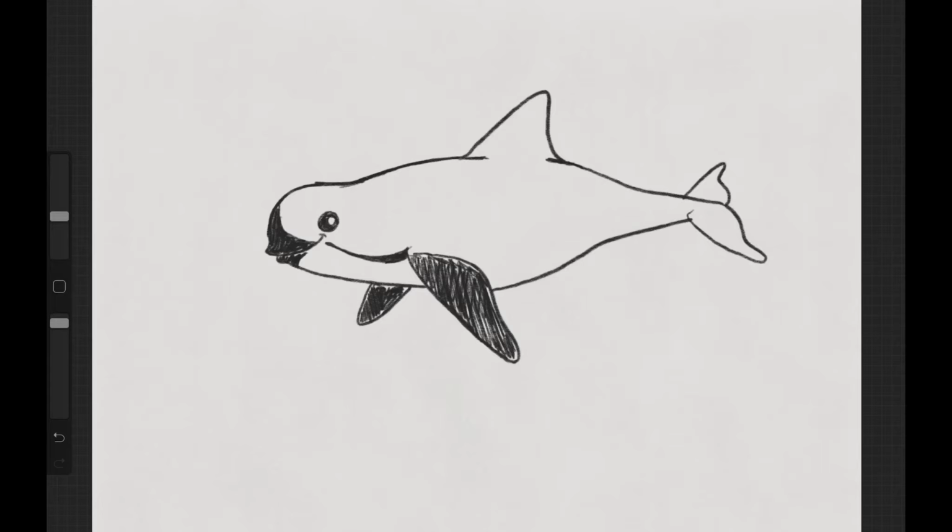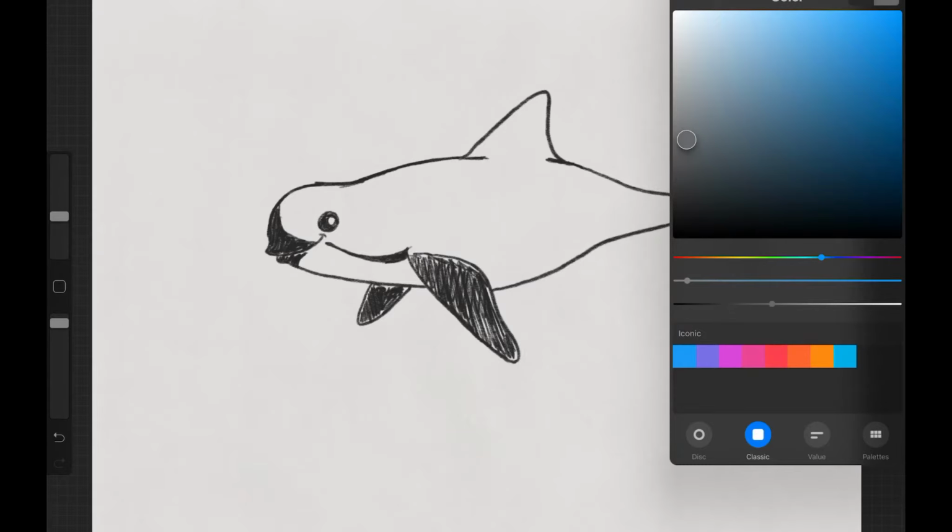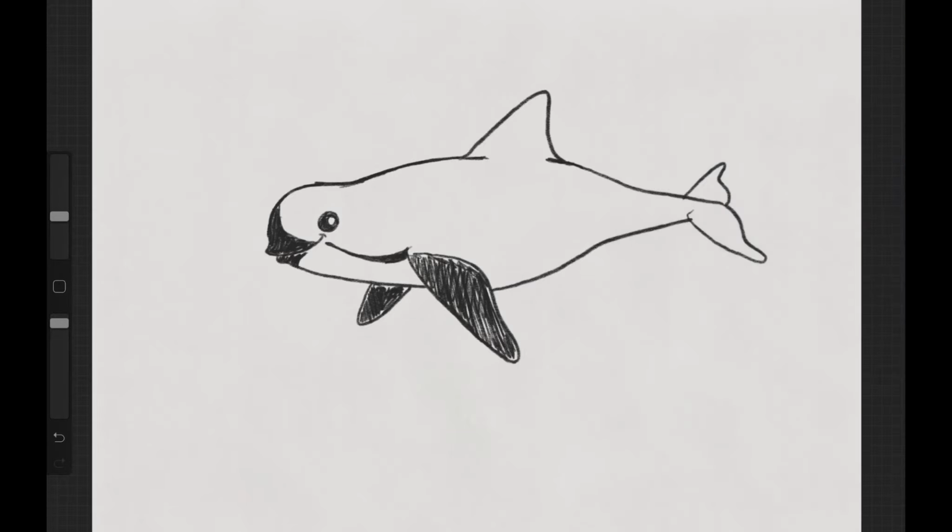Now these are my dark lines here. Now I'm going to use a lighter color to get the next colors. I'm also going to make my brush a little bit bigger just to save on time. And I'm going to give this vaquita his coloring.